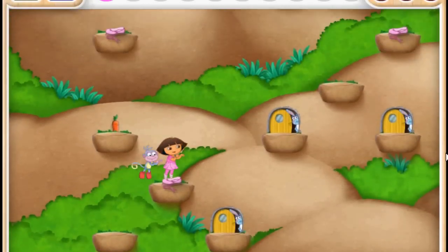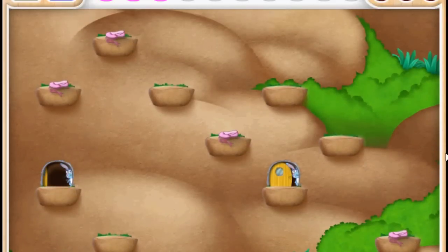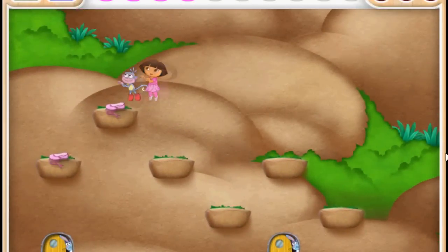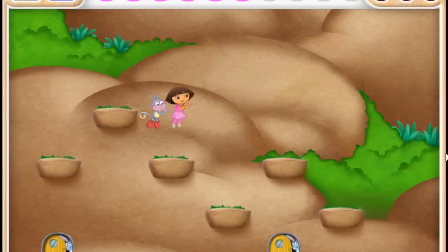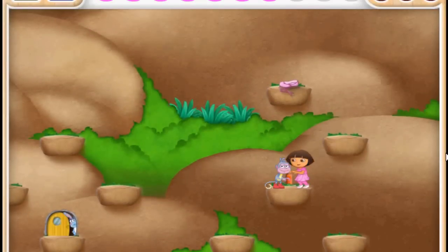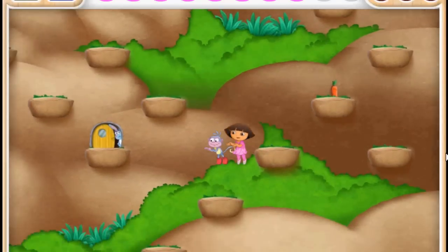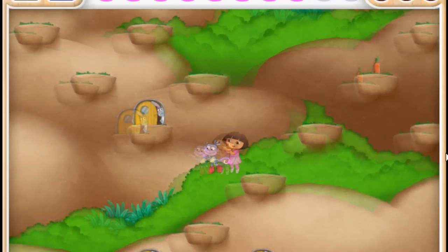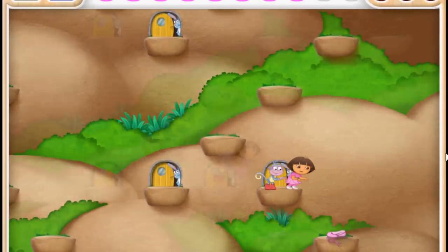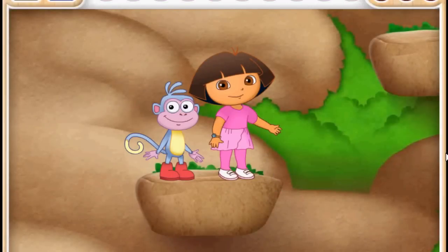That's it! Great job! The carrot spring lets us jump up extra high. Come on, Boots. This bunny knows a shortcut. Muy bien! 5 more to go! Fantástico! 3 more to find! Almost there! Just one more. Excelente! Now we need to find 10 more dance slippers. Vámonos!